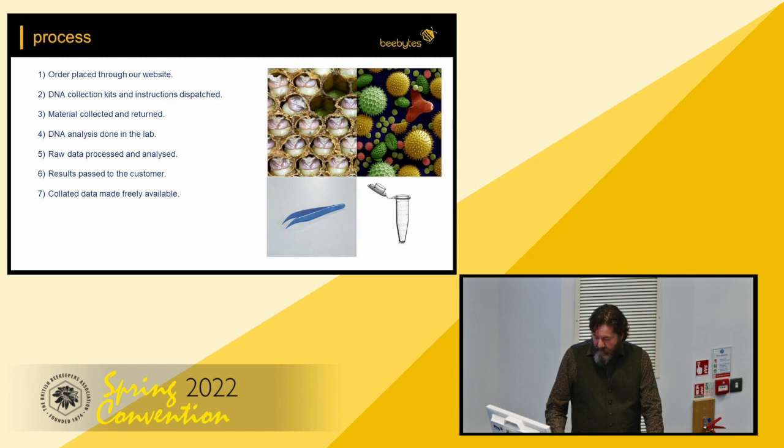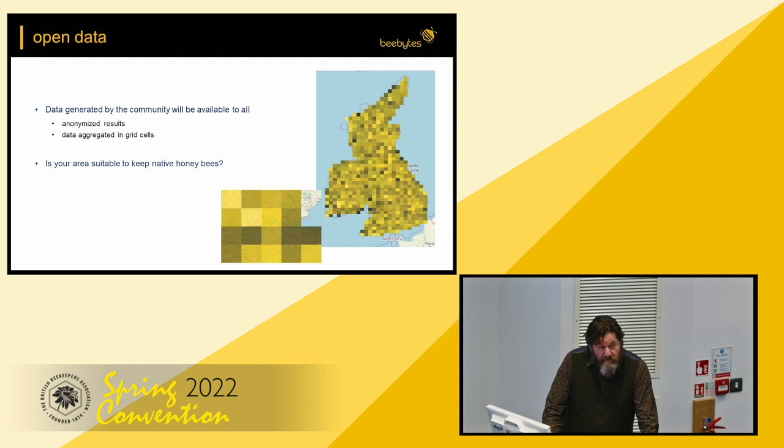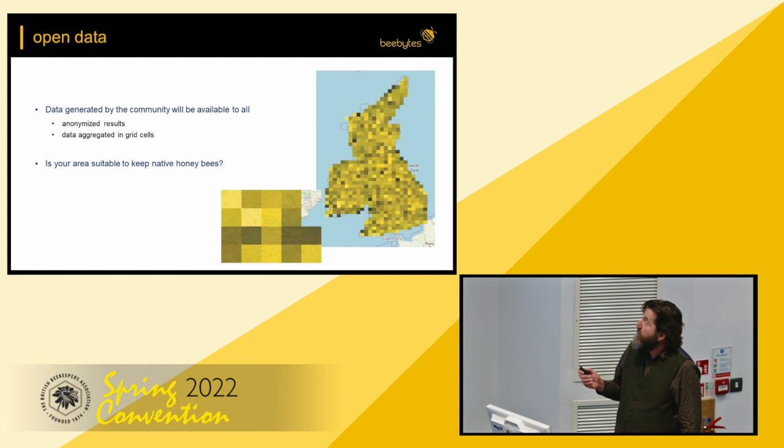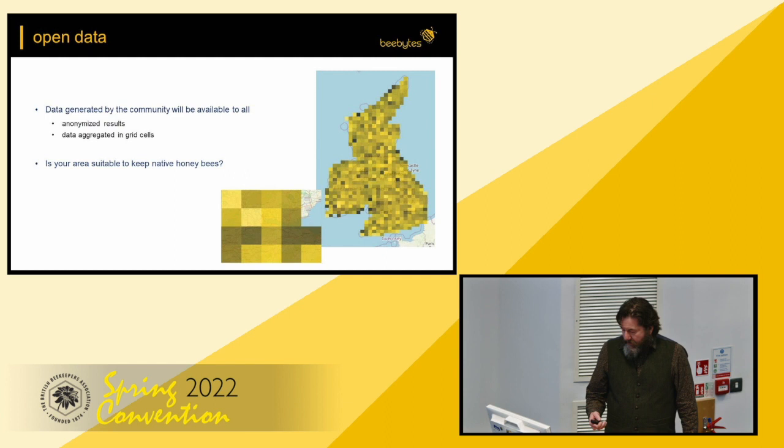So what we're aiming to do is feed this data into a map. Obviously the results will be anonymized. We're going to work in 10 kilometer squares. The idea is that you'll be able to look at your area and see the percentage M lineage overall in your area. Because obviously if you were in an area where there's predominantly C lineage, then it's probably not going to be an ideal place to keep native honeybees, is it? And you might want to travel a little way to your apiary. So that's basically what we're doing with that.